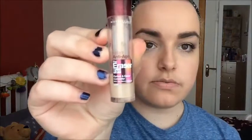What is next? I feel like I'm drawing a blank. Oh yeah, concealer. I love the eraser eye from, is it Maybelline? Yes, I use the shade Light. Nope, it does not want to focus. Okie dokies, you'll have to take my word for it. The Eraser Eye Perfect and Cover Concealer with Goji Berries? I never know how to pronounce that. Instant Anti-Age. Wouldn't mind that.